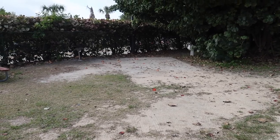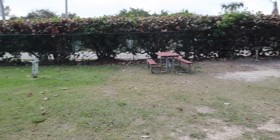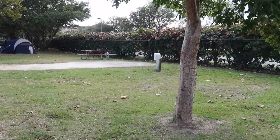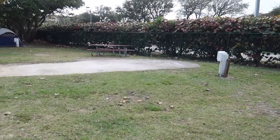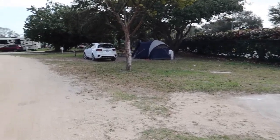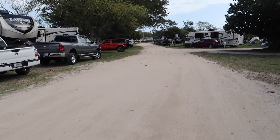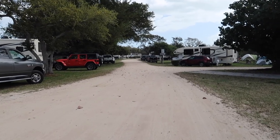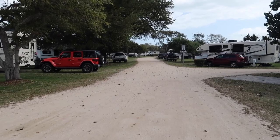Site 113. I think there's pretty good distance between this one and that one. Yeah, probably is water and electric. And it has a grill. So far the only ones I've seen that do not have grills are 1 through 23. So make sure you bring yourself a grill if you're going to be staying in 1 through 23 and you plan on grilling, because there are no grills on those sites.